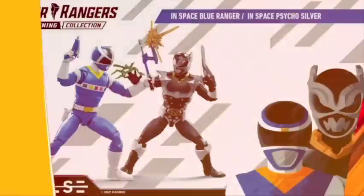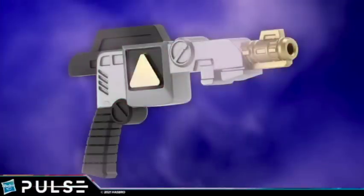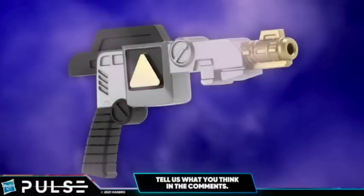First up, we have two new packs to share with you guys today, and the first one is our In-Space Blue Ranger. This is a really exciting figure because this is the first Ranger that we've done in Lightning Collection that's not in their spandex outfit or their conventional Ranger outfit. You may have seen he comes into the bar wearing this robe. So we included a soft goods robe that you can actually remove. So without further ado, look at that. What a cool blaster. Look at that detailing.